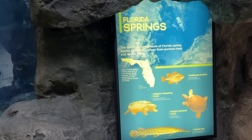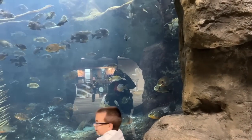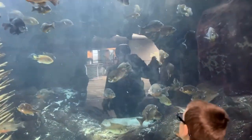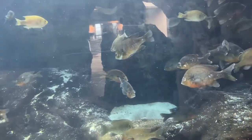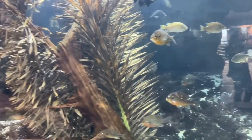Here we learn about our fresh water here in Florida. Most people think of Florida for oceans, but we do have plenty of fresh water here. See this? What do we got? It's something making the sand go up. Oh, yep, we got a percolating something in there. And some big fish saying hello. Hi, fishy.